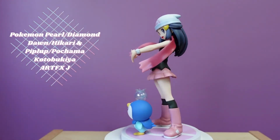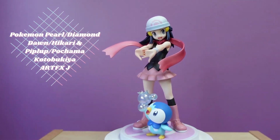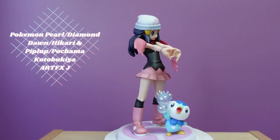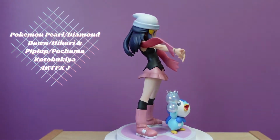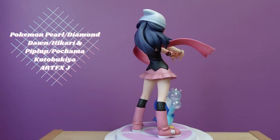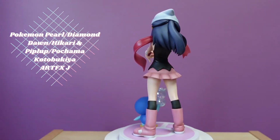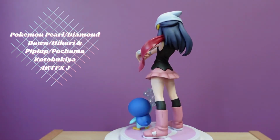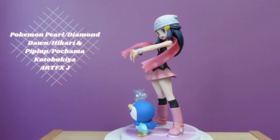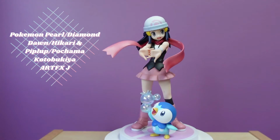I'm going to start with Dawn from Pokemon Pearl and Diamond. This is such a cute figure. I think her design is so cute, and Piplup holding up a little, so adorable, so cute. While Pearl and Diamond was not my favorite game, I always really enjoyed Dawn's design, and the starter Pokemon were very, very cute. It was a penguin type. I'm a fan of penguins.